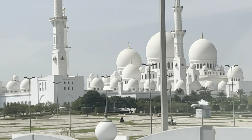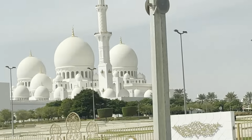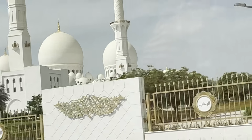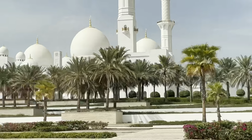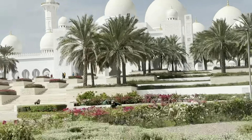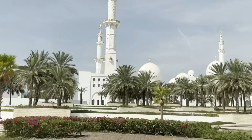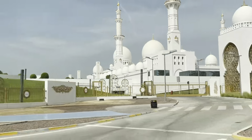Sheikh Zayed, who was the president of the UAE, passed away in 2004, and he's buried in the courtyard of this mosque. This is an interesting and important fact. There are so many important and interesting facts that you have to know about this beautiful mosque.